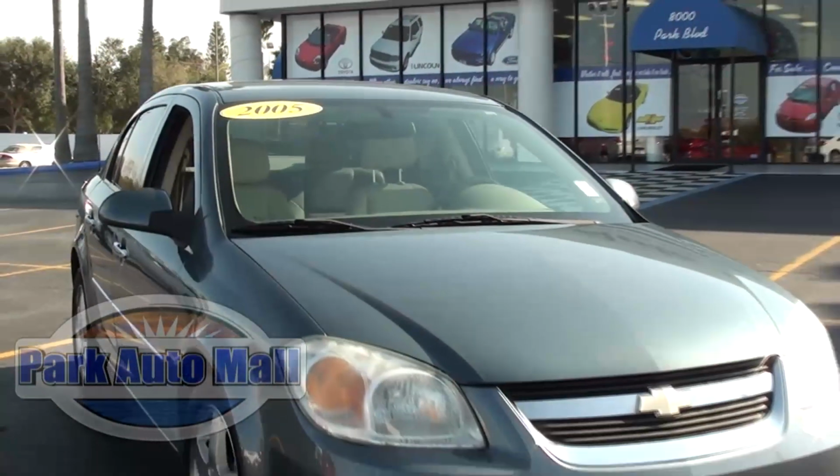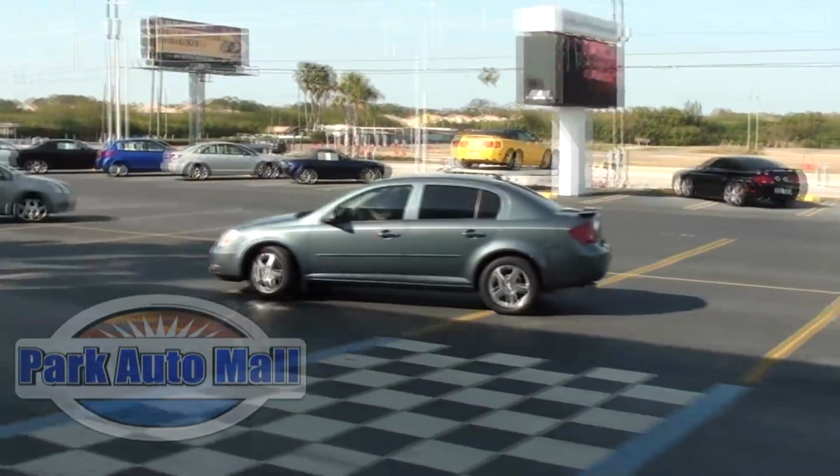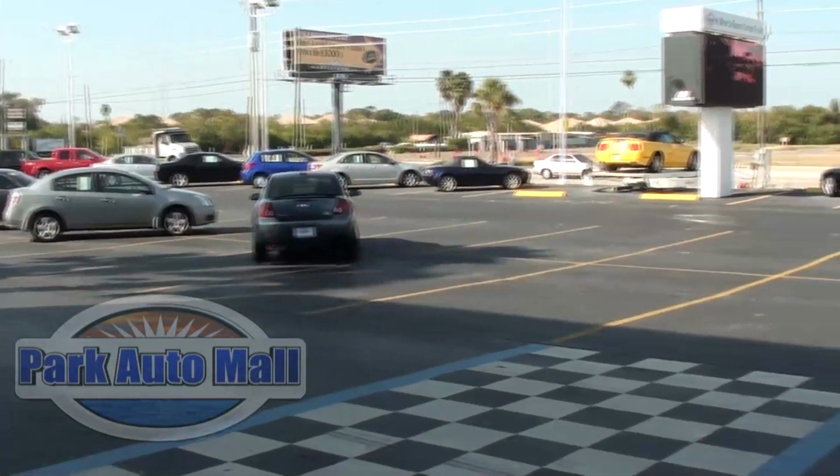We're here in our Vehicle of the Week. It's a 2005 Chevy Cobalt LT. Chevy Cobalts are pretty popular around here because they're great cars, but this Cobalt is a step up from the rest. It's an LT model, which adds some really nice upgrades.